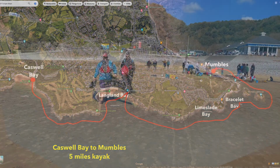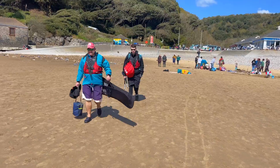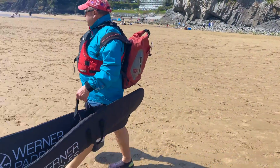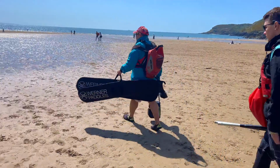We've parked up at Caswell Bay and we're walking down to the water's edge. Here come Archie and Ethan. Di's gone on ahead of us. I think he wants to get a head start.